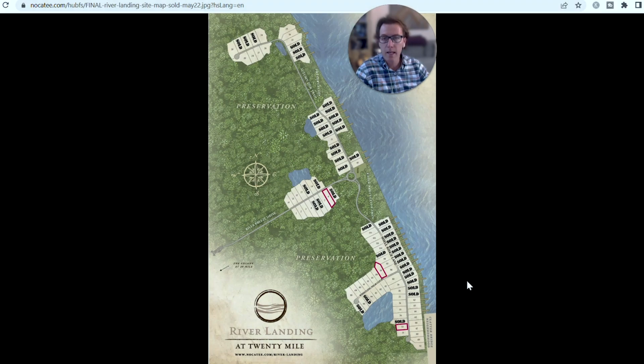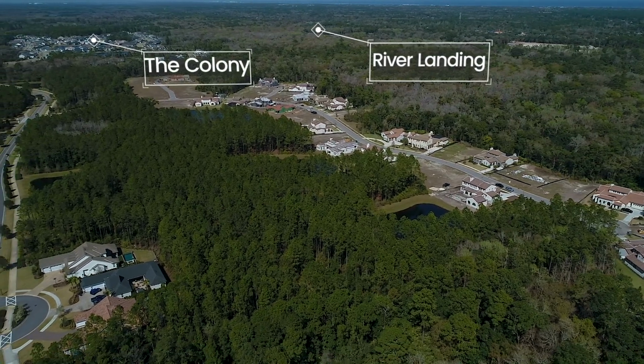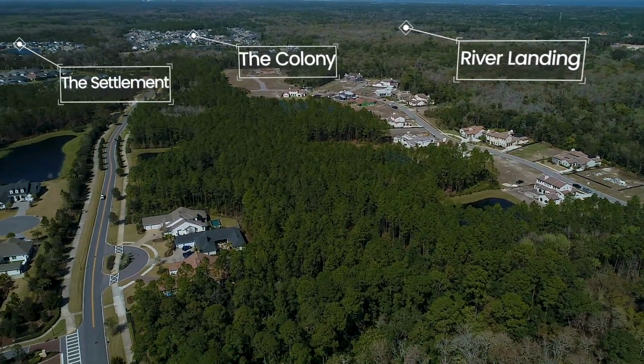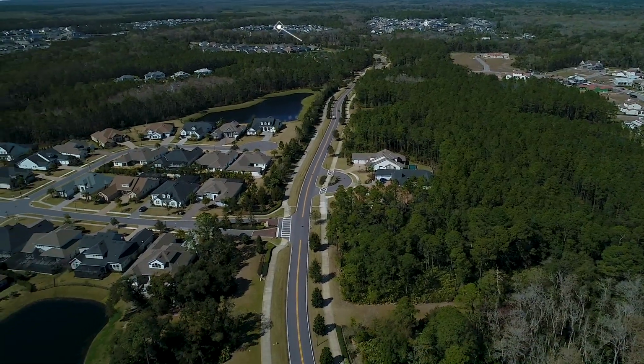So let's head out of River Landing and check out the two communities which are surrounding River Landing, which is the Colony and the Settlement. And I would be bold enough to say, since River Landing has come about recently in the last year or so, that proximity to that neighborhood would cause the Colony and the Settlement to go up in value. So let's go ahead and check those out.